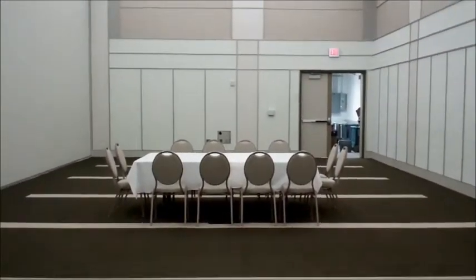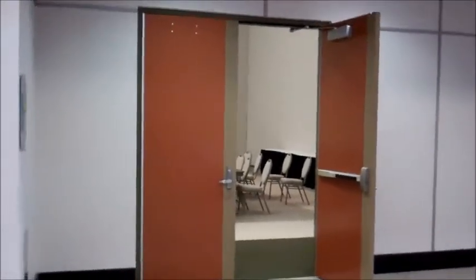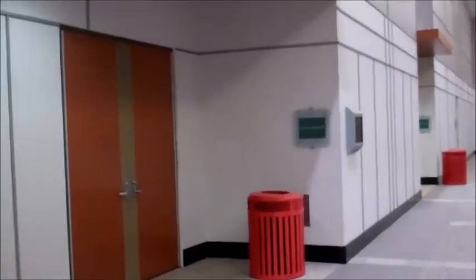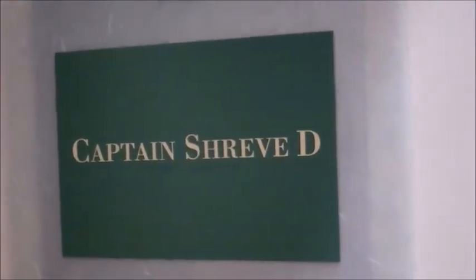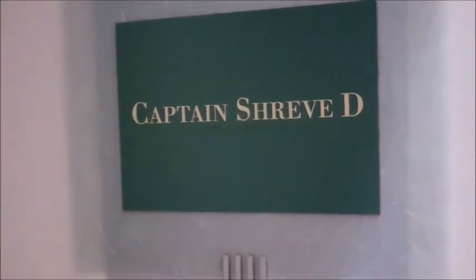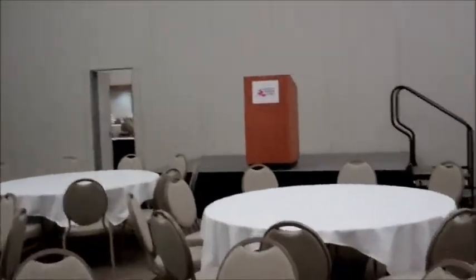Here's a sample of what one of their meeting rooms is like. Right on the other side, you have the ballrooms. They're divided by sections, ballrooms A, B, C, and D. So this part over here is Ballroom D. Without the sections, it's completely called the Captain Shreve Ballroom. This is what ballroom C is like. Completely empty, like they saved it for a future event.